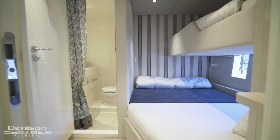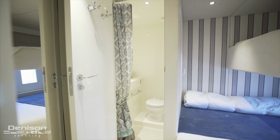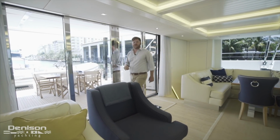Turning aft from there, we've got the crew cabin, which has a queen-size bed, a bunk above, as well as an ensuite head. Directly across from the crew space, we're going to go to our first of five guest staterooms.